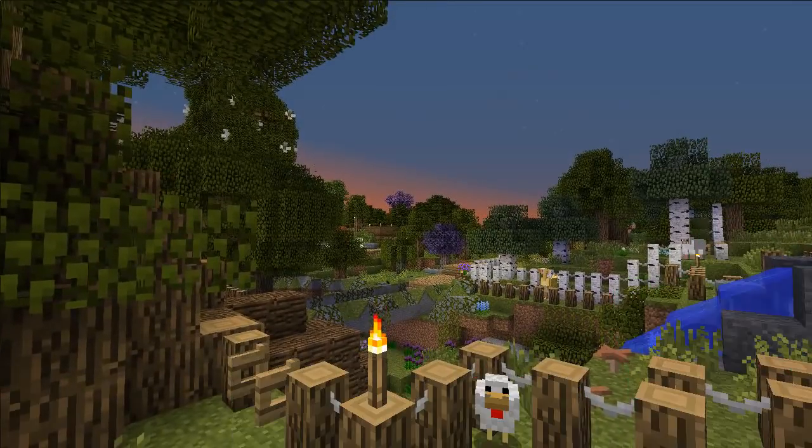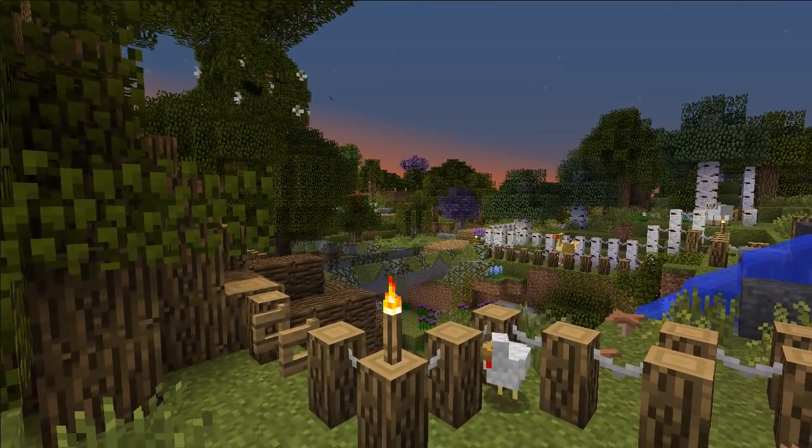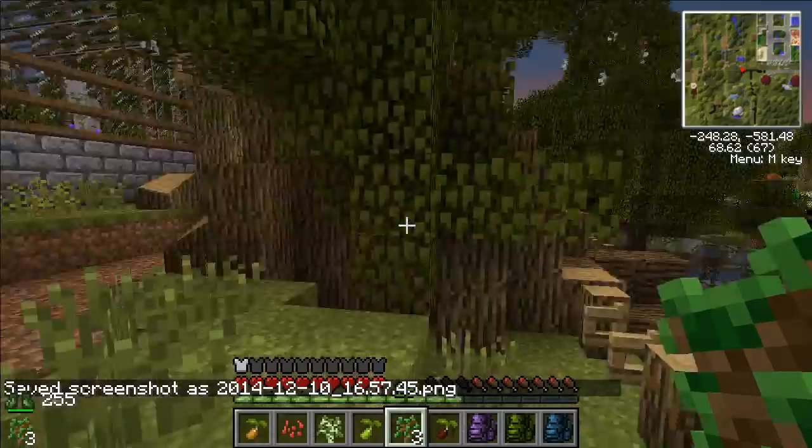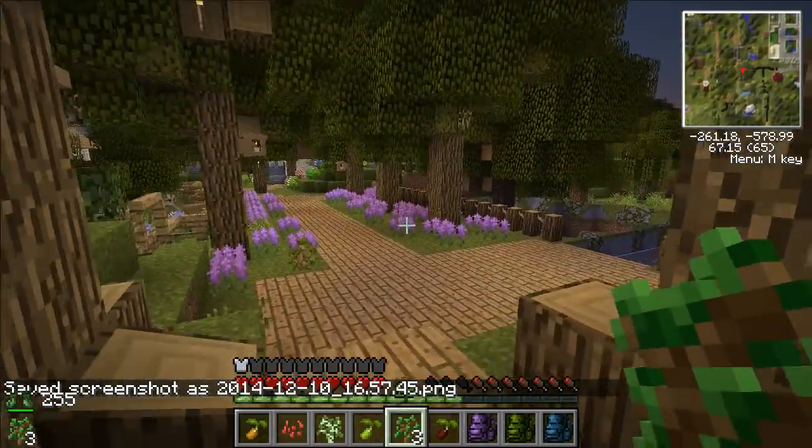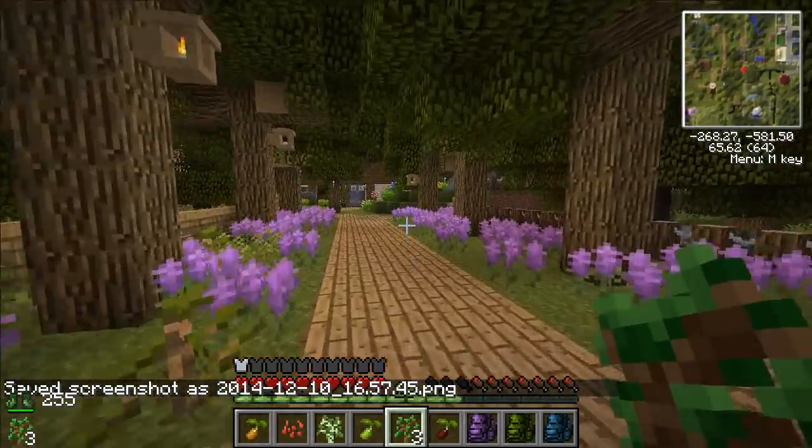Hello, chicken. Oh my gosh, look at how beautiful that is. That bridge is just gorgeous now. I am so excited about this. But yes, we are going to go sort our pack out. We are going to go make some food for the journey.